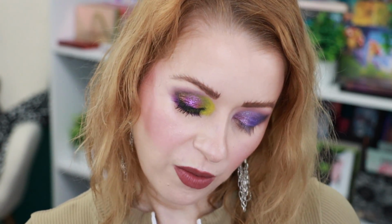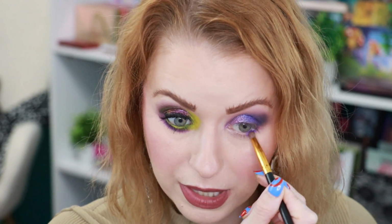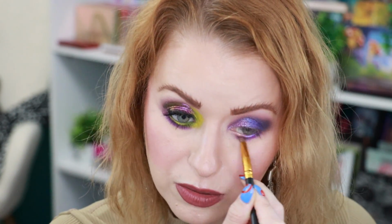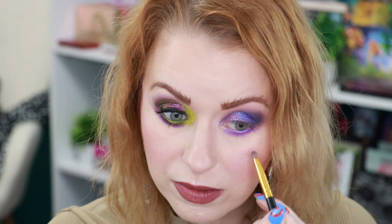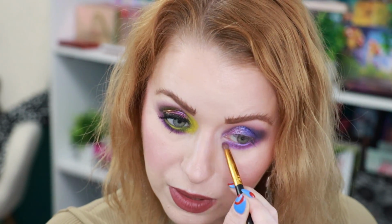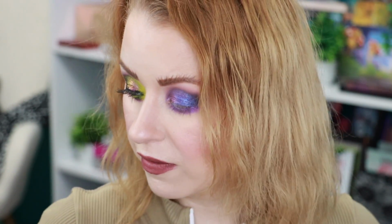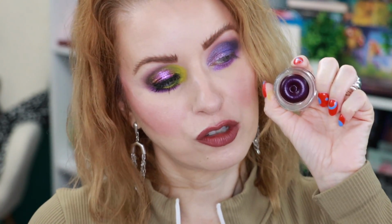So let's see, I'm going to go in next with, I've used all the matte shades already. I'm going to try using this shade down here for the lower lash line. This is called Northern Lights. And I'm using a BH Cosmetics pencil brush to apply. I'm going to take that all the way through, and then I think I'm going to bring down this one I used in the inner corner a little bit lower as well. I wonder if one of those duochromes would do good in the waterline. Getting a little bit of fallout there. Not terrible. So we have this one.